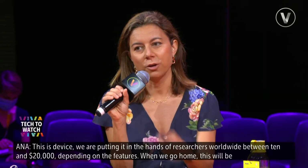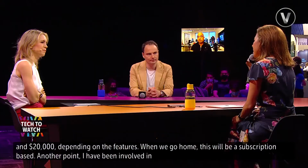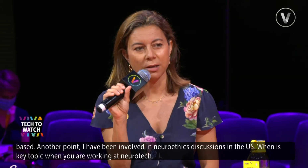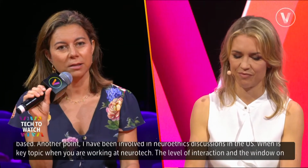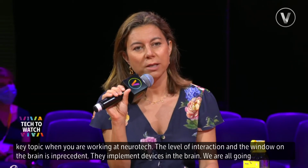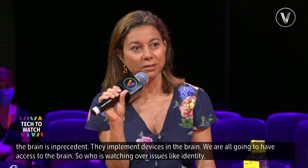I think the other point that Stanley and Newton made me think about is that I've been involved in a number of neuroethics discussions, especially in the US. And I think it's a key topic when you're an entrepreneur or you're working on neurotech, because the level of interaction and the window we have in the brain is unprecedented. There are people like Elon Musk developing implanted devices to do brain-computer interfaces. There are people like me doing medical tech, but in the end, we all are going to have a privileged access to the brain. So who is watching over issues like identity, autonomy, affordability?